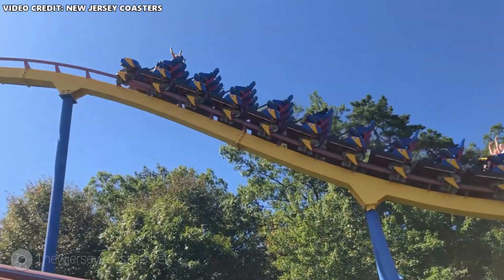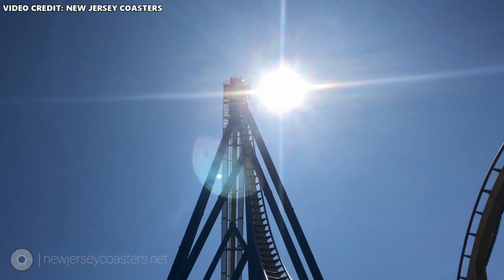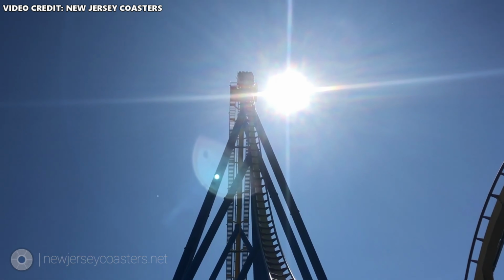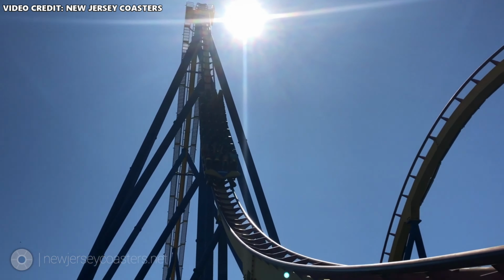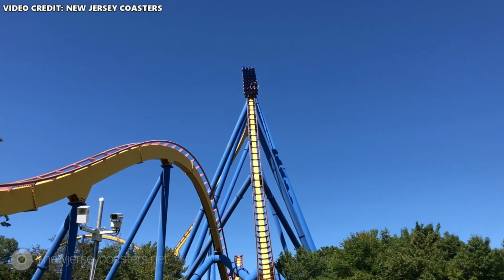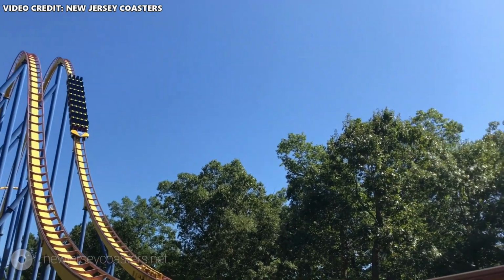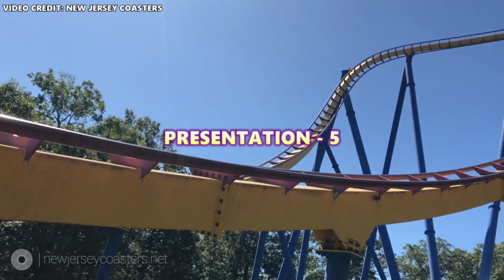Beyond the airtime, Nitro is one of the more intense hypercoasters by B&M. In fact, this is the only B&M hyper that I will consistently gray out on, especially during that giant upward helix. With Jersey Devil Coaster scheduled to open this summer, Nitro's popularity will only continue to grow as the new attraction will drive more guests to that section of the park.